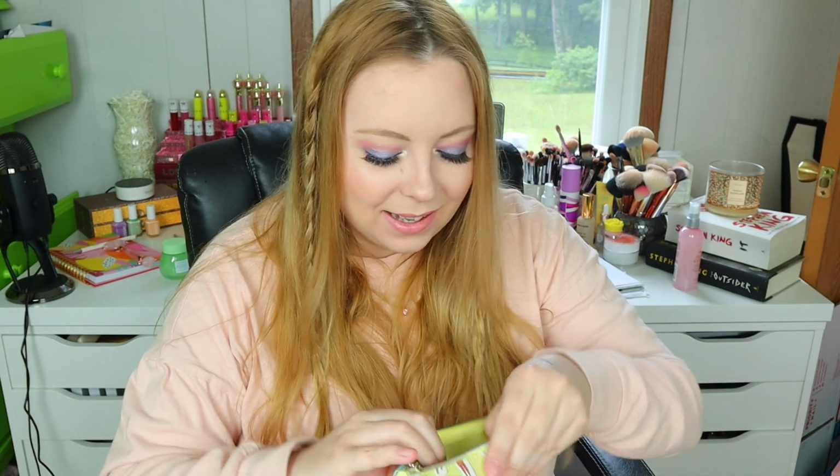Okay, moment of truth. What did we get? Oh, you know what? This is a full size. Now, here's the thing about this: this is old packaging, so it makes me wonder how old this highlighter really is, because they quit making this packaging over a year ago. Hold on, let me open this and then I'll show you. If you didn't see my other video, I will compare. I got this. This is the Highlight in Covent Garden, which is a really pretty pinky shade.